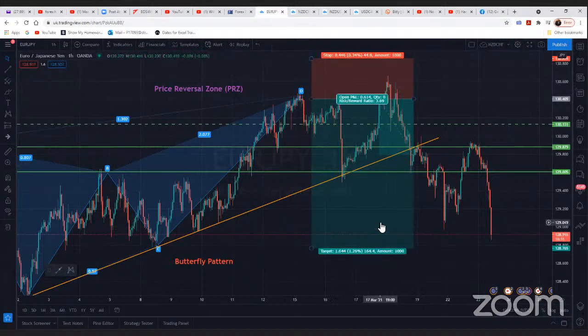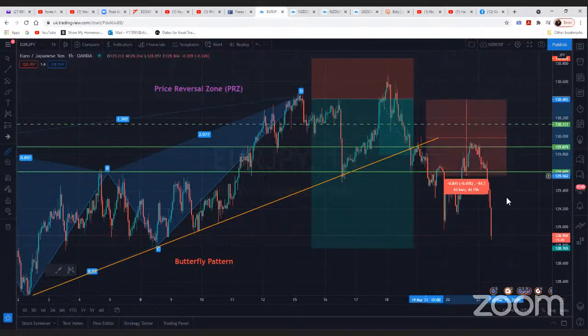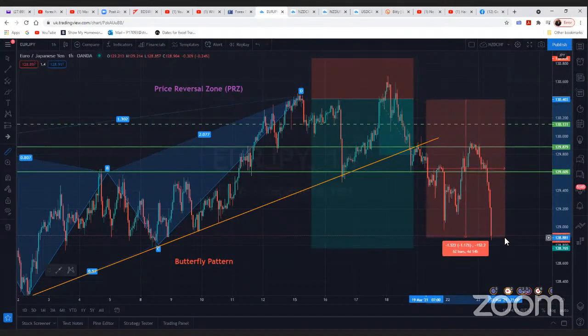So far, yes, we are targeting about 160 pips, about 164 pips there. If you were to measure, if you got in there, all you perhaps would have needed was to enter with a sell stop order. It could have been with a sell limit order as well. You'll now be in about 150 pips.